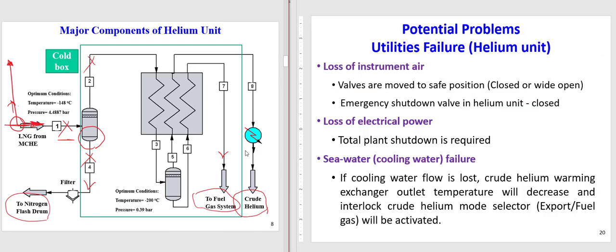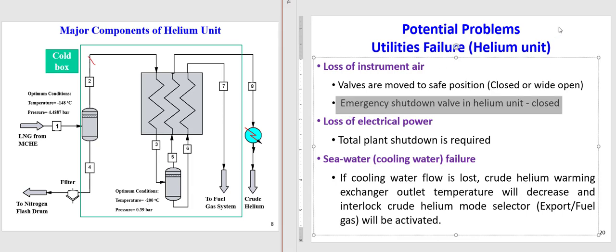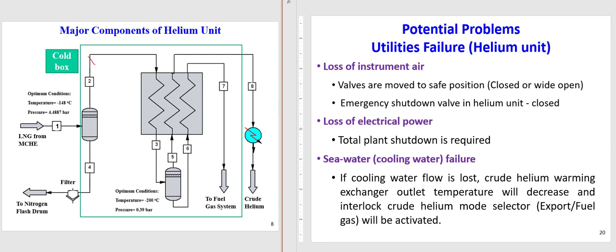There might be some operational problems that we need to consider. So this is kind of our, I think we have 2 more slides to finish this unit. So there are some operational problems that we might take into account, and we have to avoid them. It is mainly about the utility failures. So there might be some loss of instrument air.